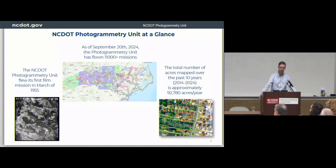Before I dive in, I just want to give a quick glance of what our unit does and who we are. Most folks just think we take photographs, and that is just a little piece of what we do. We are not a new unit, but not a super old unit either here at DOT. We were incepted somewhere in the mid-50s, and our first mission was in 1955. In the bottom left, you can see our first frame, the first mission we have ever taken, as a black and white film. Since then, we've flown over 11,000 missions across the state. We're still currently flying today, and in the last 10 years, we have on average delivered about 92,000 acres per year of mapping.